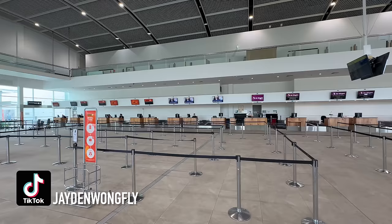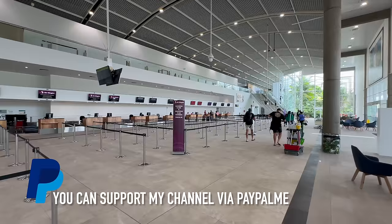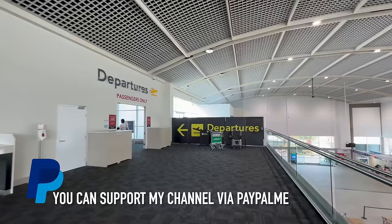The check-in hall is super empty. In the coming hours, there are only two flights departing from this terminal: a Jetstar flight to Osaka Kansai and our flight to Tokyo Haneda.